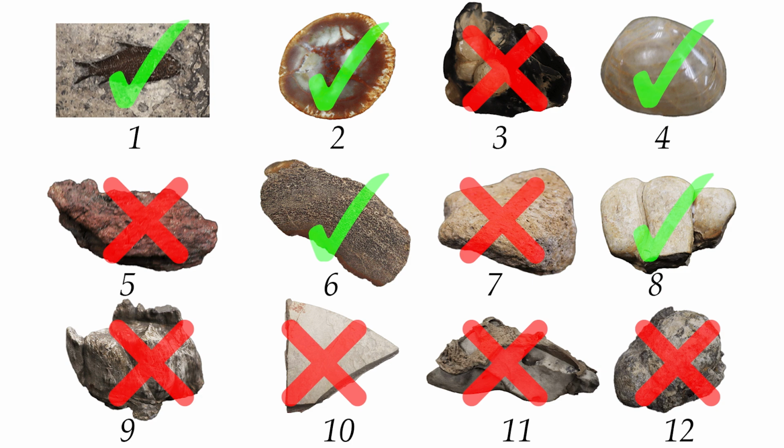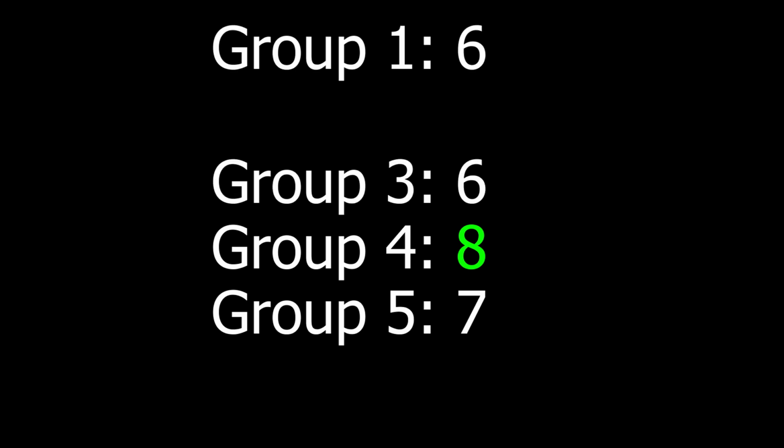Alright, here are the correct answers. And out of the 6 families that competed, none of them got all of these correct. There were a few that got pretty close though. One family got 8 out of the 12 right, one family got 7, a couple got 6, and then one got 5 and one got 4.